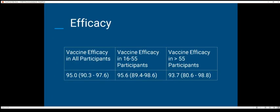And so, does this thing work? Like, what's the point of doing a study if it doesn't work? So, the vaccine was effective in 95% of the patients, with a confidence interval of 90.3 to 97.6. Mitchell can explain that later if he wants.